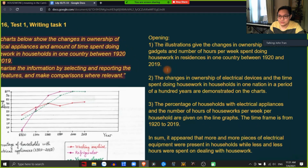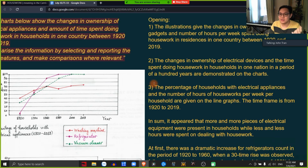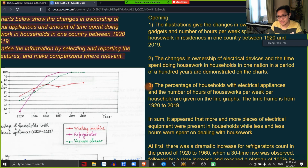Okay, so these two, you can follow this way if you are still not very good with writing yet. But once you are tired of doing the same thing again and again in method number 1 and number 2, you can move on to method number 3, okay?